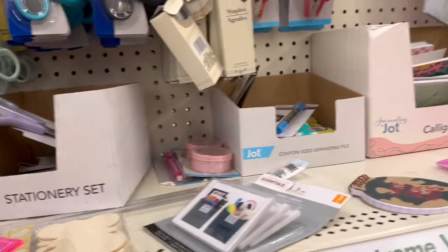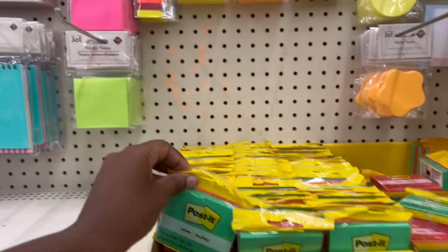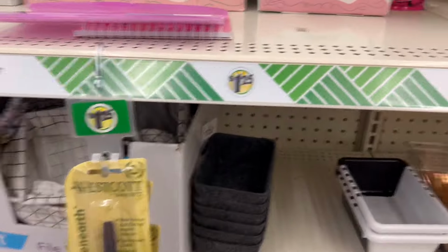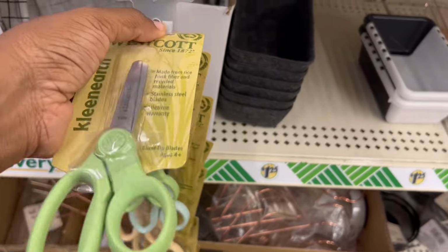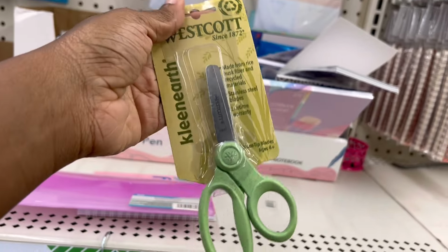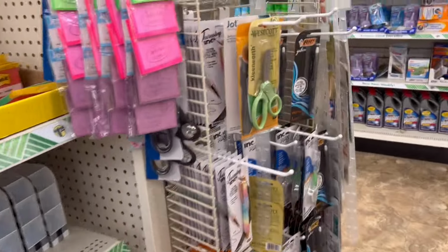They have Mod Podge, which is so 2016. Some mini notebooks. Or post-its. I wish they had locker stuff, but they don't. Oh, they were green. I don't know, is this like a gender neutral green? Or is this a girly green? I can't tell really. I think it looks more like girlish. I feel like if a boy pulled up to school with that, they'd be laughed at.